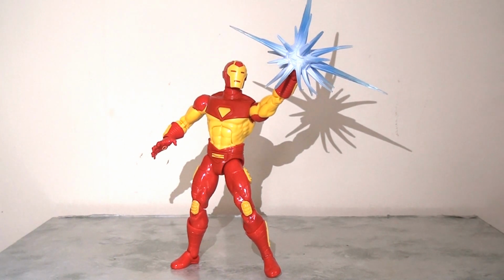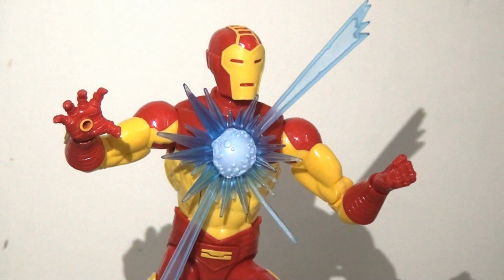And then they went one step further. They gave him multiple heads, they gave him a fantastic range of hands, and of course he had these fantastic pulse effects that went into his uni-beam, which just looked so cool. So all in all, I have to say this was an absolutely fantastic figure. It was a complete surprise when it was announced, and I couldn't wait to get my hands on it. And the pulse cannon was just the icing on the cake.